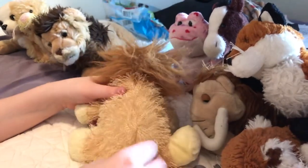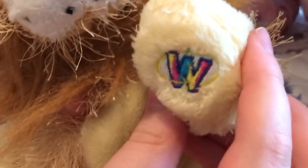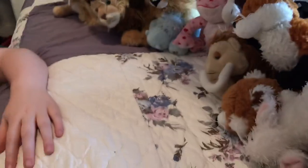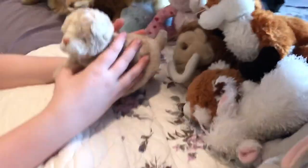And where's its Webkinz symbol? It's right here, on its paw. Okay, very cool. Now, that was the last Webkinz, but we still have more stuffed animals to show. Yeah, let's show the other stuffed animals.